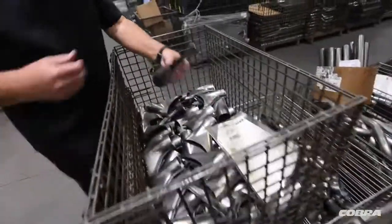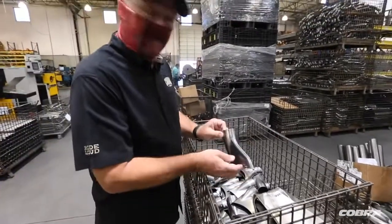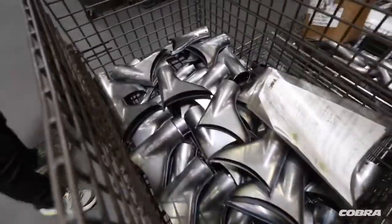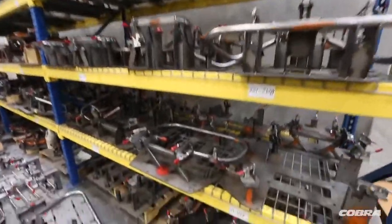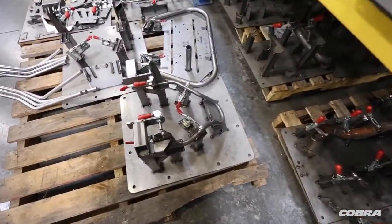Even our fishtail tips are robotically welded here. A lot of companies have to send out for these. We make the tooling to form it ourselves, and then we do the welding ourselves, so it's ready to be polished. The key for robotic welding is in the fixturing. So your fixtures have to be so precise so that you put everything in the same place, same time, because the robot's going to come in and weld it in the same way.